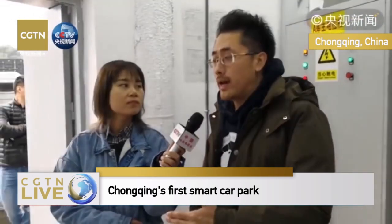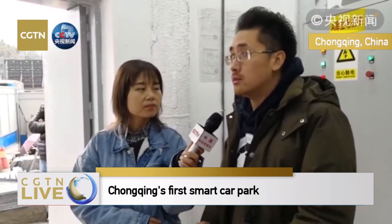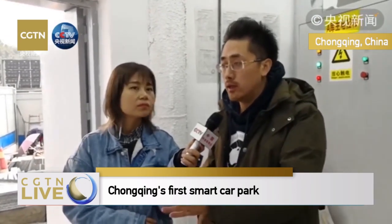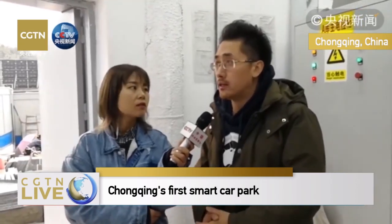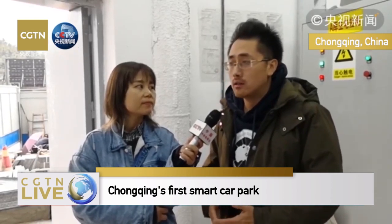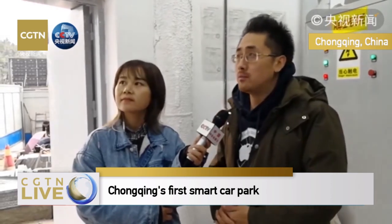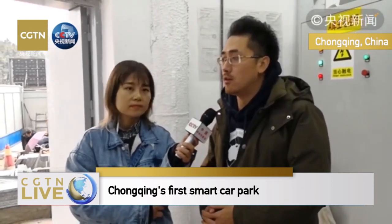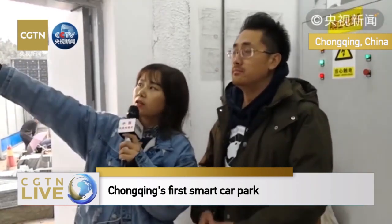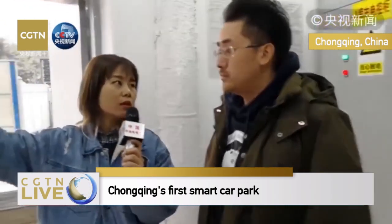I still have one more concern. Would the cars be scratched in the process? You do not need to worry about that. I just want to remind the car owners, when driving inside the entrance, we have a mirror inside the gate. This is not for looking at ourselves, but for us to put the car in the middle position in the entrance. Maybe some car drivers are nervous about their first time parking in this car park, but this is actually very simple.